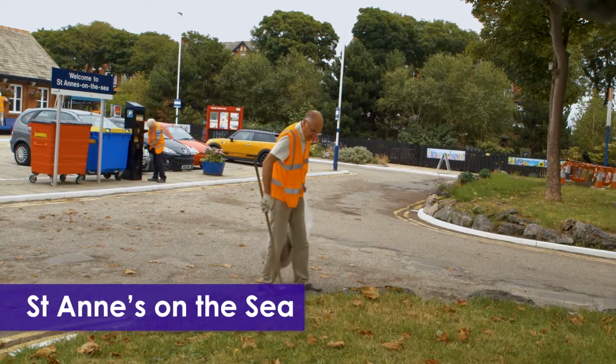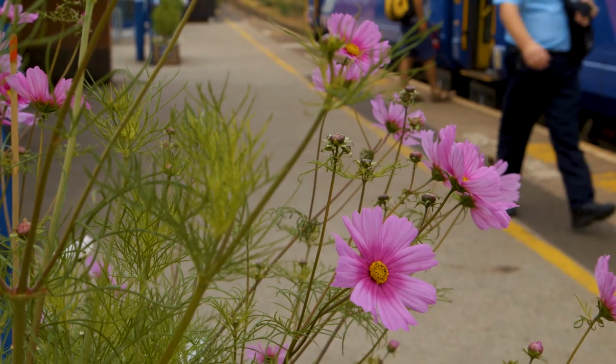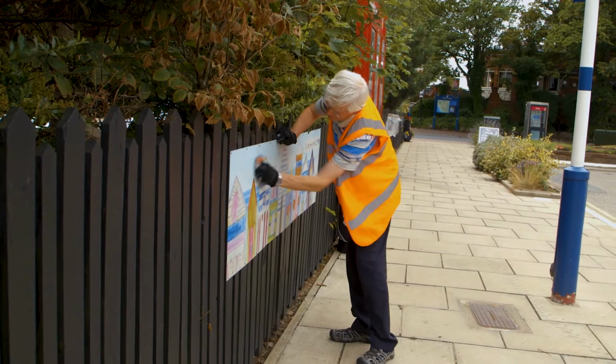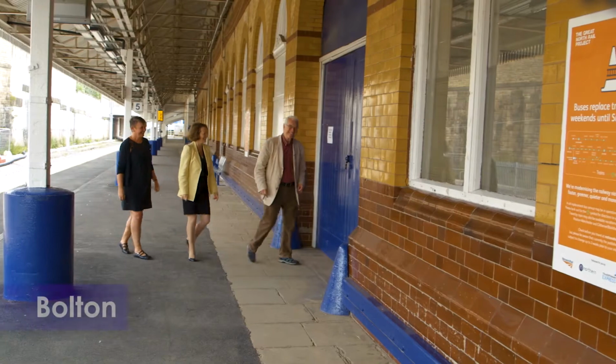Biggest project was involving Hay Houses School. They produced a herb garden and they've been responsible for a lot of the artwork that appears around the station, so that gives them an investment in the future of their own railway station.